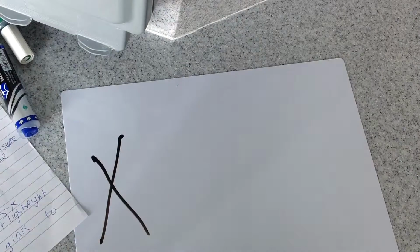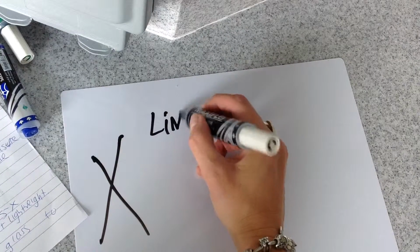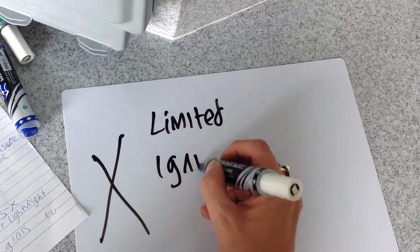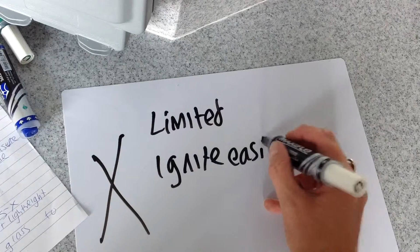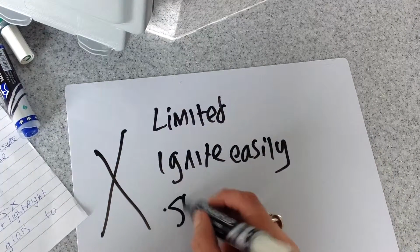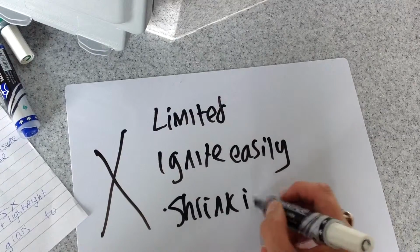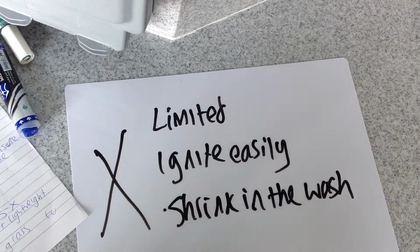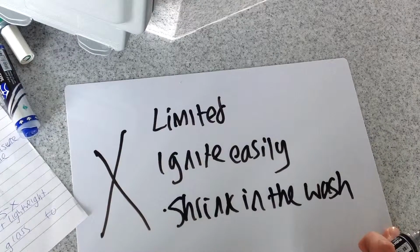However, there are some disadvantages to these natural materials. They're limited. We only have a limited range of natural resources because we only have the ones that actually exist naturally. They also ignite easily, which means that they can set on fire, which of course is a problem if you're wearing them. Also, in terms of clothing, they can shrink in the wash, which means that your top or your item of clothing won't last for very long.